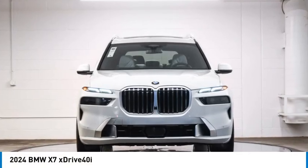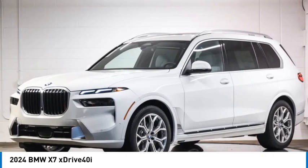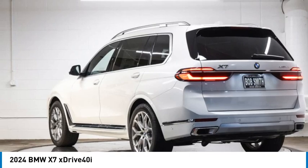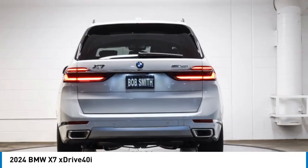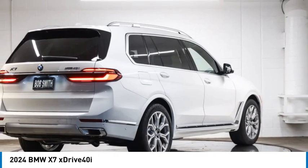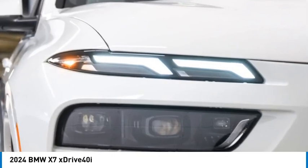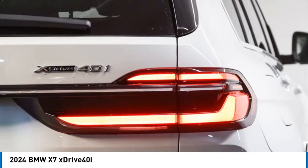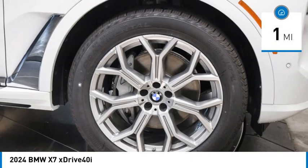Make a great choice today with the 2024 X7. The BMW X7 is sure to excite those looking for a full-size BMW SUV. Third row seating, coupled with the latest technology and upscale interior features, make this a must-see for anyone looking for a luxury SUV vehicle. This vehicle has less than 100 miles.